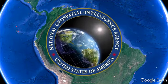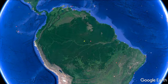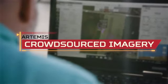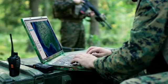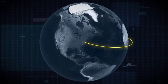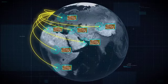The relationship that we have with NGA and the Google Earth Enterprise platform is extremely important because that's what takes this imagery from local to global. The goal for Artemis is to get it in the hands of as many users as possible, because it allows us to democratize this imagery collection. Then this crowdsourced info is shared amongst not only the users there on the ground, but because of the Google Earth Enterprise, we're able to push that up to the National Geospatial Agency, where it can then be disseminated to a broad range of potential users.